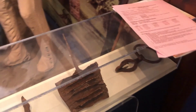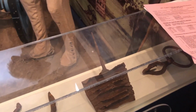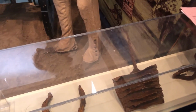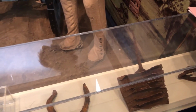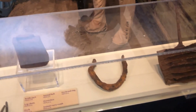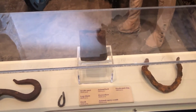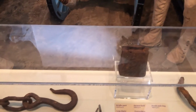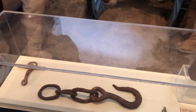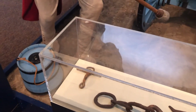Here we go, we got some stuff. We got a hook and ring. They've got, what is that? An animal curry comb, a horseshoe, sorry, animal bell, a hook, a log chain, and a bridle part.